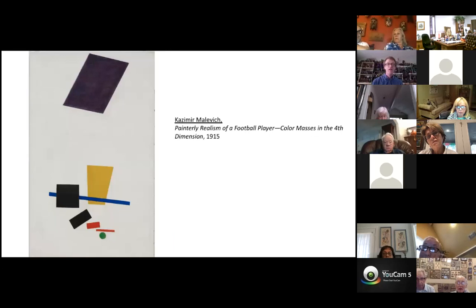Back to pure abstraction. This is Malevich, and this is a very bizarre painting because it was painted as early as 1915. Malevich, along with Kandinsky, are some of the first artists to paint in a purely 100% non-objective manner like this, where they're just using basic shapes in order to make their construction. I think this is a peculiar painting, though, because you look at the painting itself, and you just say, it's mostly just a bunch of rectangles, and there's one green circle at the bottom. But then you read the title of it, Painterly Realism of a Football Player. And all of a sudden, my brain just goes, football player, well, that's rather peculiar.